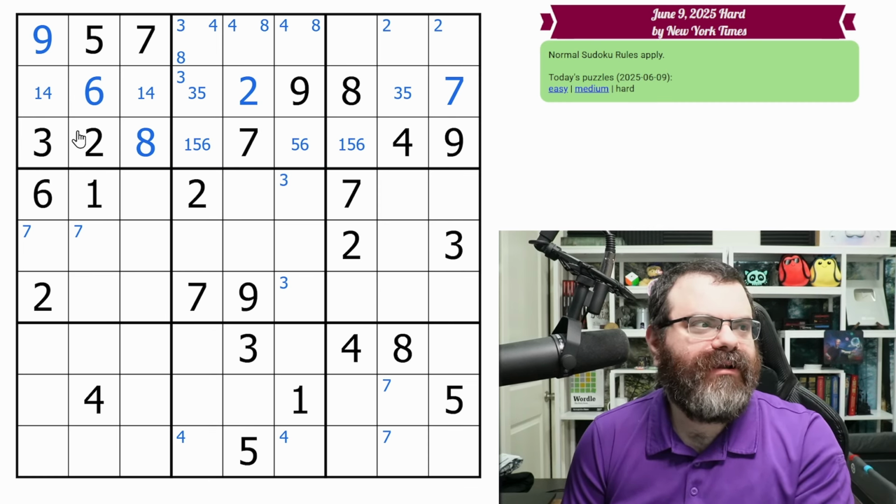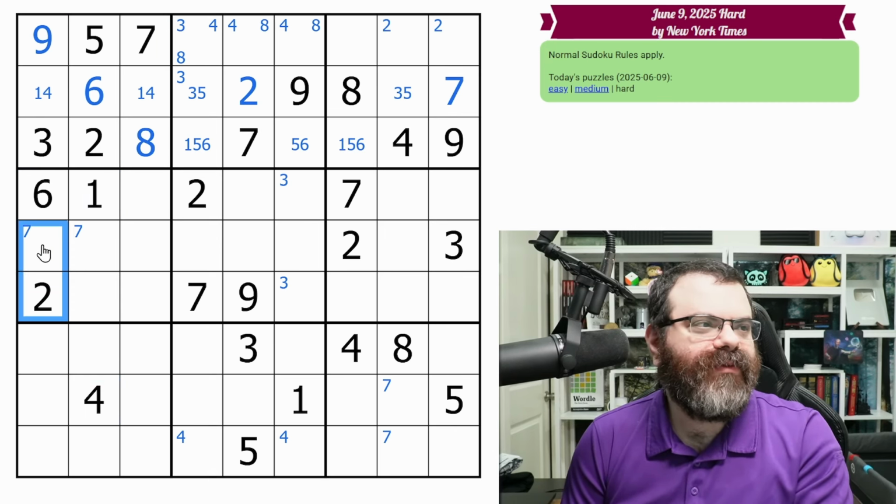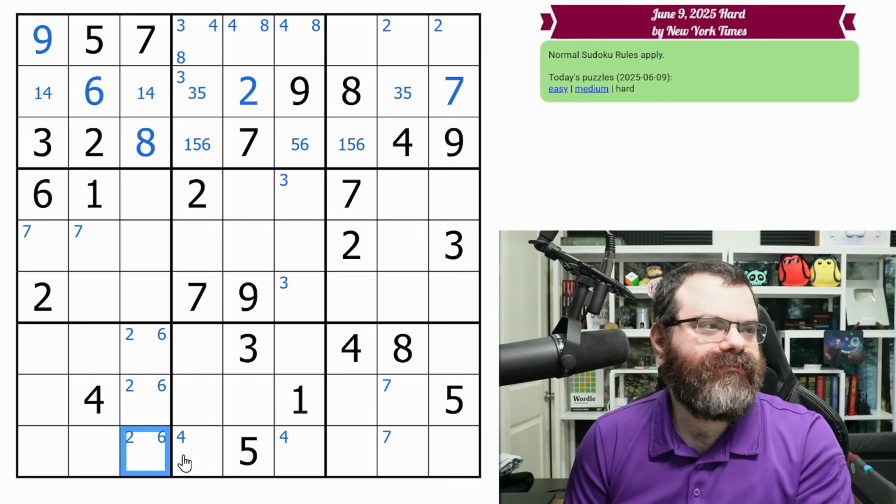And we want to look at verticals as well. So let's look at all of these and again, compare against this box. Unfortunately, 1 and 4 aren't helpful, but the 2 and the 6 are. So we have 2, 6 here and 2, 6 here. So 2 and 6 end up somewhere down here in this box column. That's how we get there.